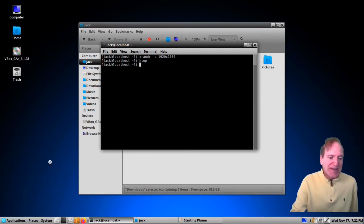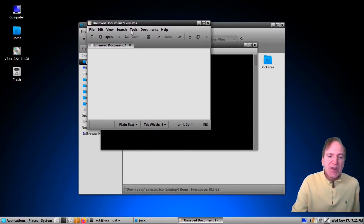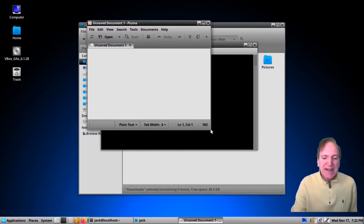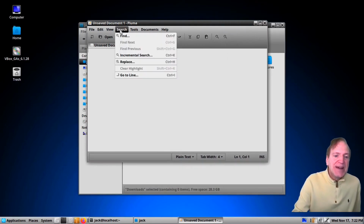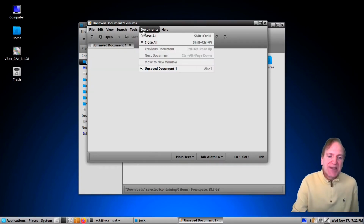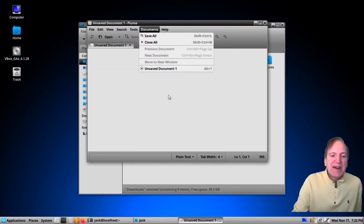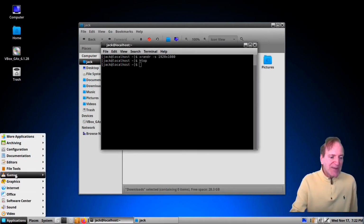Then we have our Pluma editor, and Pluma has just recently received an update, so it's got a lot of nice, stronger features in it, and I guess there's a lot of plugins available. So Pluma looks like a really very cool text editor. Haven't worked with it a lot, but from what I read about what's new on it, I was pretty impressed.